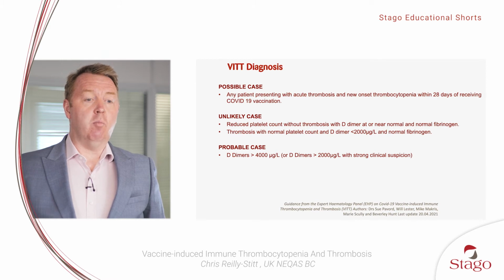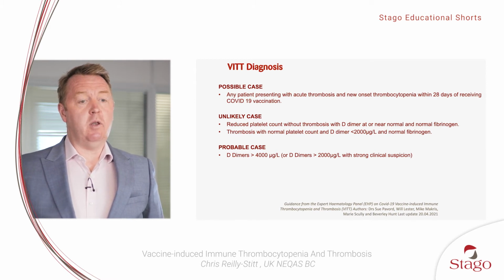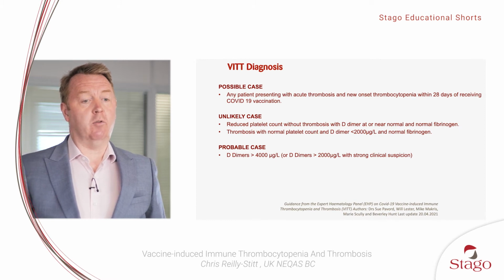Also, a thrombosis with normal platelet count and D-dimers less than 2,000 micrograms per litre and a normal fibrinogen. And they've also recommended that a probable case could be D-dimers greater than 4,000 micrograms per litre, or greater than 2,000 micrograms per litre with strong clinical suspicion.